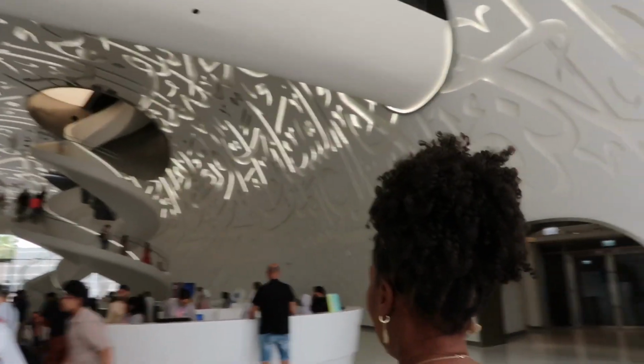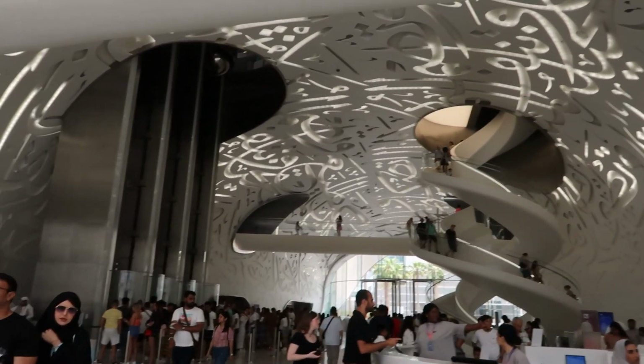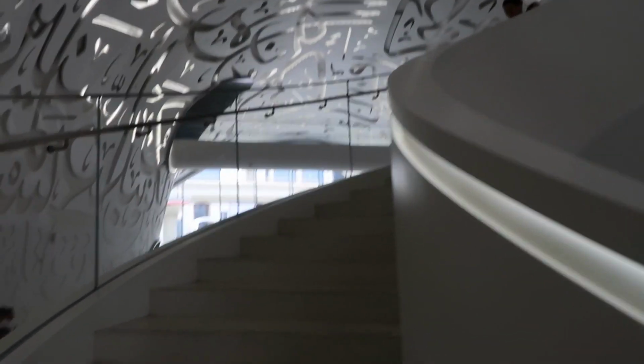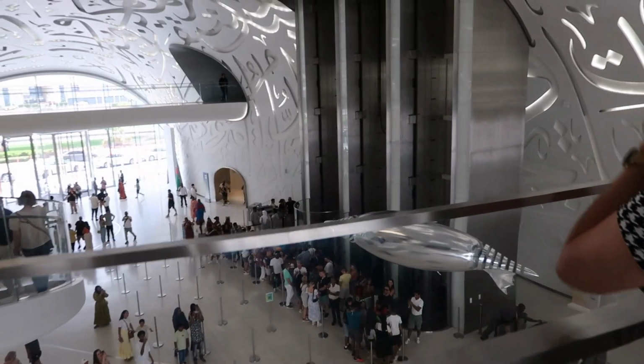Y'all, so we're now currently in the Museum of the Future. Wow, look at that. Yeah, so we're walking up the stairs. But look at that thing, y'all, look at that. Oh wow, that's so cool.